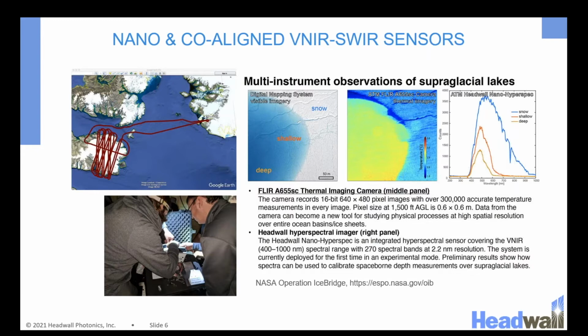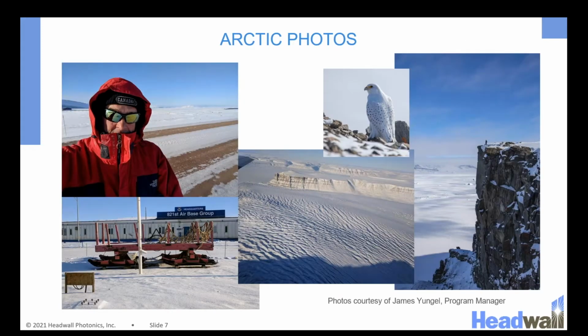These bodies of water atop glacier ice can be substantial in size and several meters deep. It's thought that they can contribute to the breakup of ice shelves. Operation IceBridge officially ended in late 2019, and its resources will be reallocated. But the data lives on and will continue to be analyzed and utilized for years to come.